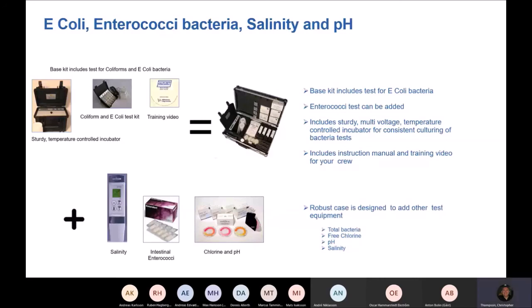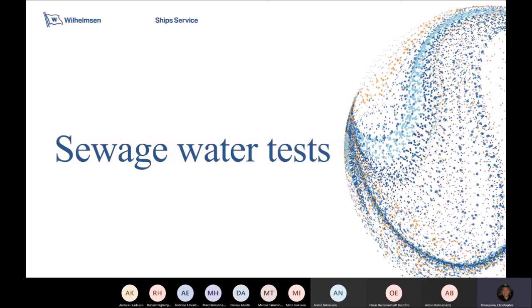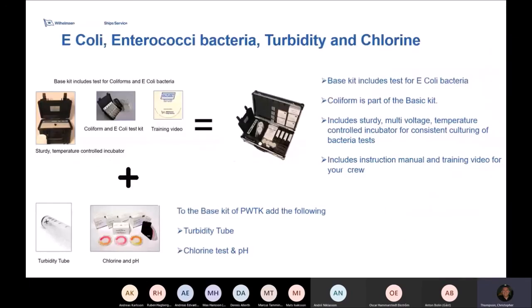And the sewage water regulation came in 2 years ago. You all know that you put bacteria into your sewage treatment plant to eat the waste. But when you're finished with the sewage treatment process, you've got to kill all the bacteria before discharge to sea.